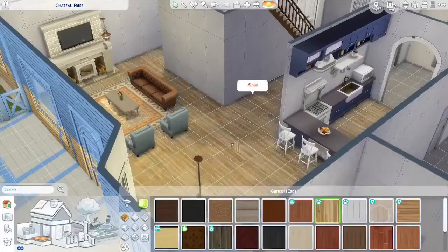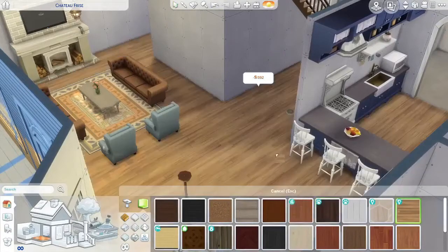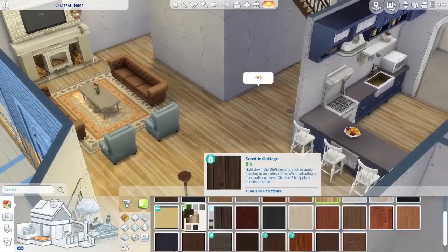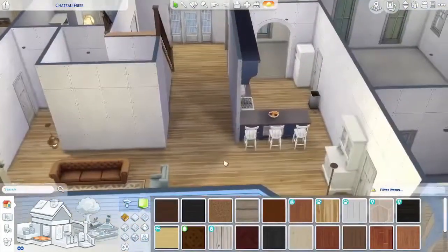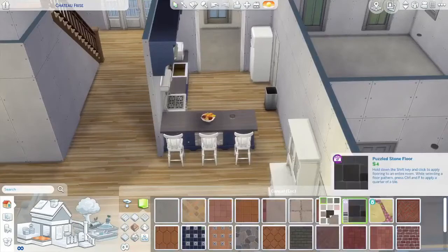Maybe they've got some Zooey Deschanel vibes. I don't know. I haven't made the family yet in CAS, so maybe we can go for some Zooey Deschanel, Jessica Day vibes for the mom. I think that could definitely fit her personality.